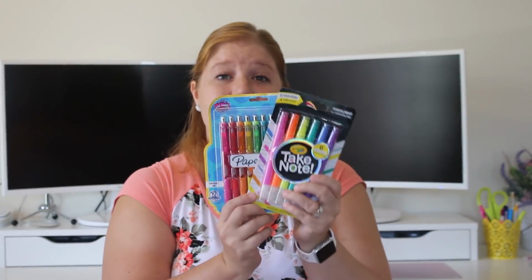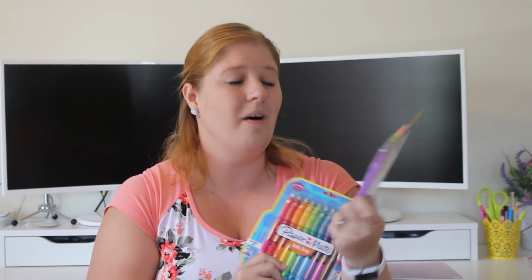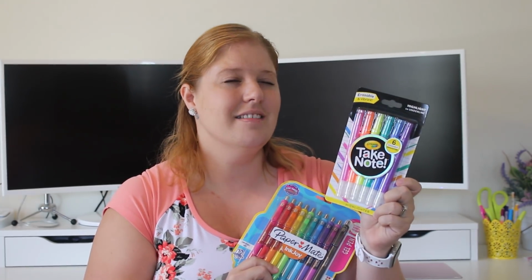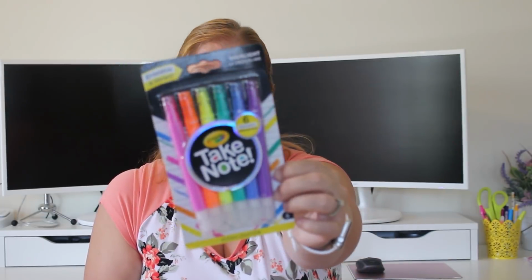Then I got some pens and highlighters. I almost got myself these same highlighters. They look really cool and they're erasable. Seriously, school supplies have changed so much since when I was in school. So this is by Crayola. It says take note, highlight, or underline. Six erasable highlighters, and it is six different colors also.